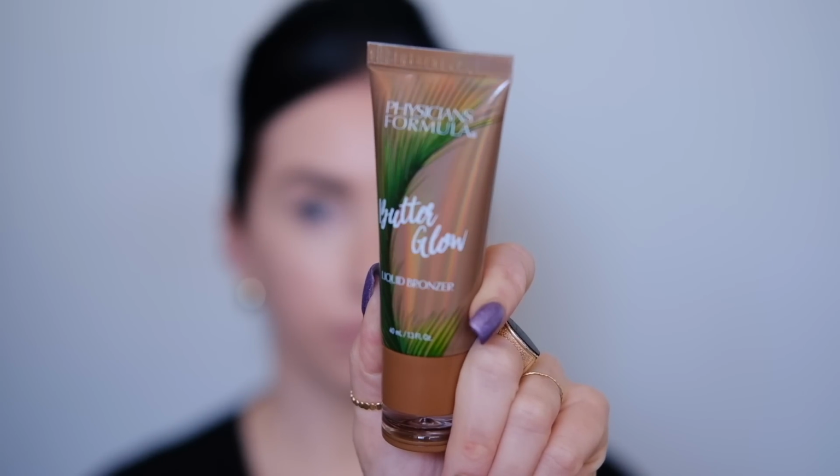I do like this one. However, this is definitely dupable, and I'm working on a drugstore makeup dupes video, so I'm not gonna spoil it here, but this is for sure dupable. Okay, this is the Physicians Formula Butter Glow Liquid Bronzer.